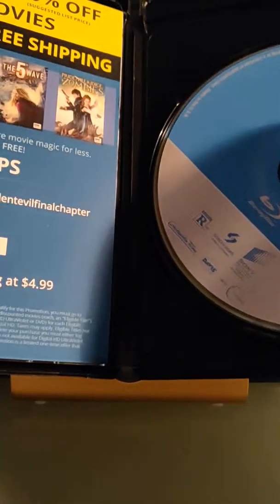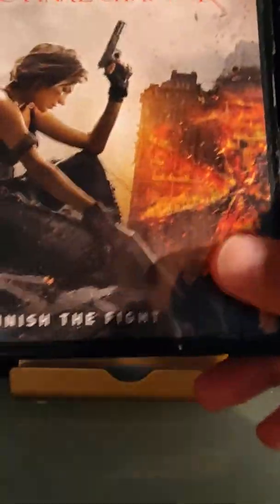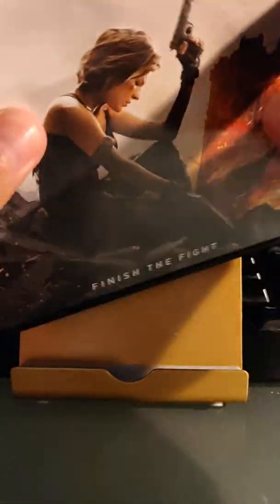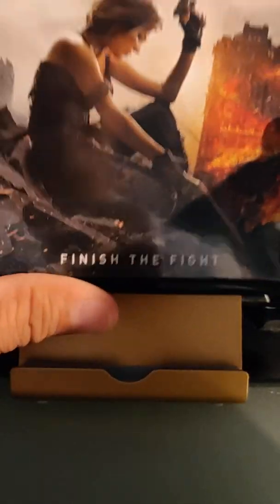So inside there's the Blu-ray, and then there's the 4K one, and then some pamphlets for the digital and whatnot. These 4K discs are definitely packaged similarly, but they're shaped differently than the Blu-ray. I think they're wider or thinner or whatever.